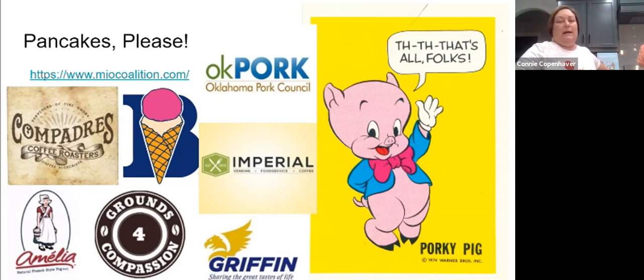I like the Grounds for Compassion, I believe is out of Bethany. And they have really cool blends. Almost all you have to do is add your creamer or your milk for your latte. So they have a cinnamon, a vanilla. They just have some really neat coffee blends. And as well as Compadres.